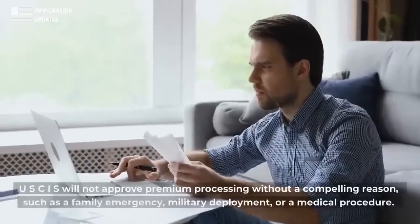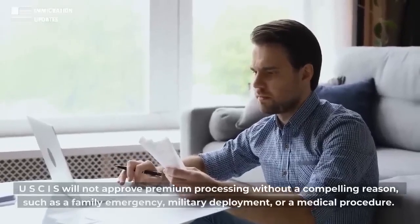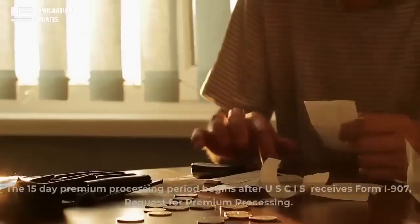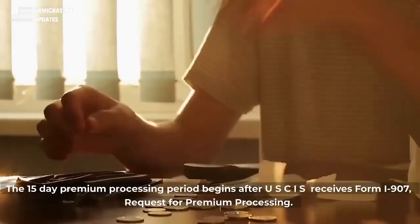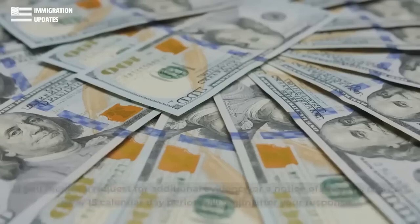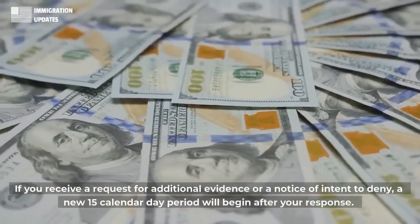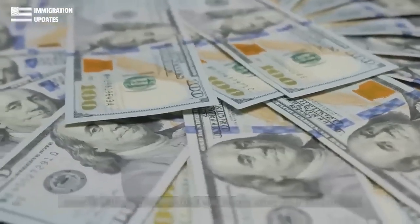USCIS will not approve premium processing without a compelling reason, such as a family emergency, military deployment, or a medical procedure. The 15-day premium processing period begins after USCIS receives Form I-907, request for premium processing. During that time, they will issue their decision. If you receive a request for additional evidence or a notice of intent to deny, a new 15 calendar day period will begin after your response.